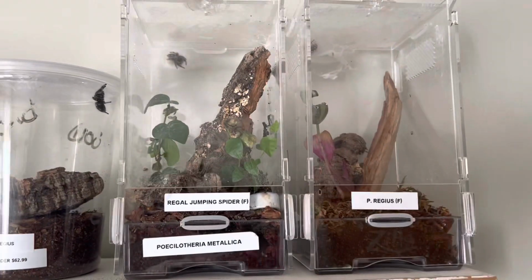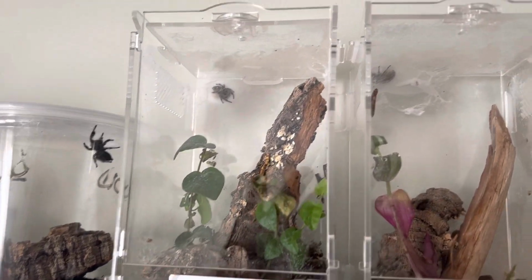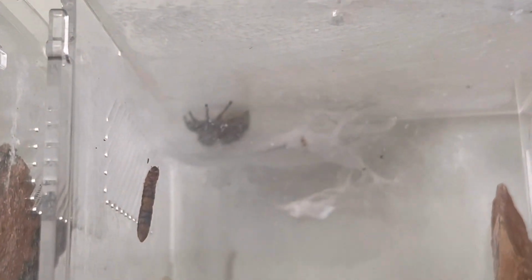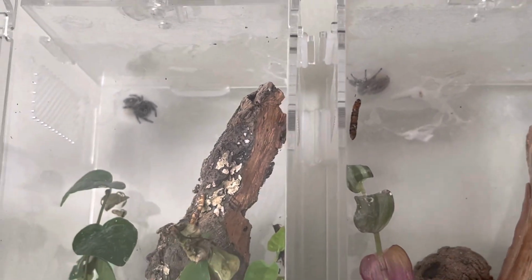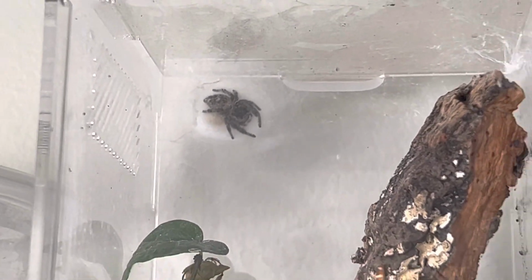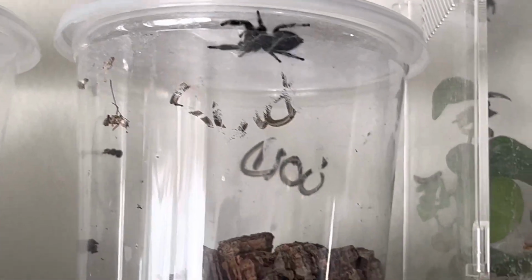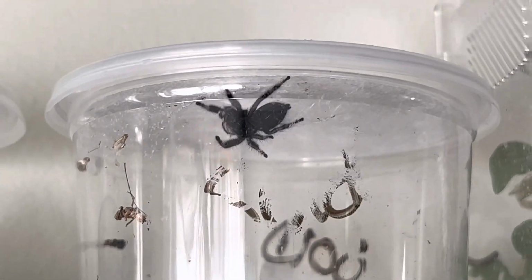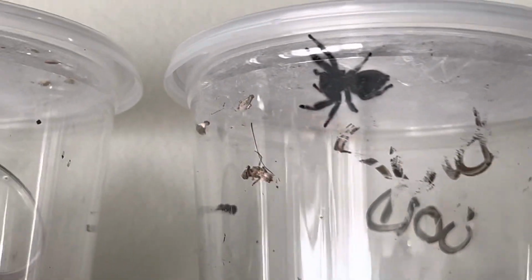But I kind of wanted to talk to you about our jumpers. So you can see they're all up in their nests right now, and that's because as of this morning, each one of them laid a humongous egg sac. And you're just doing your thing. I love Regals. They are absolutely amazing jumpers, and they're more colorful.